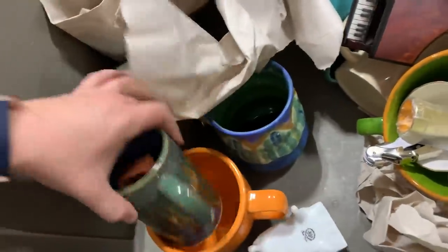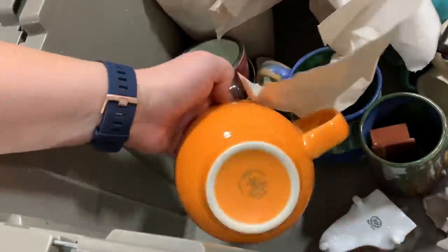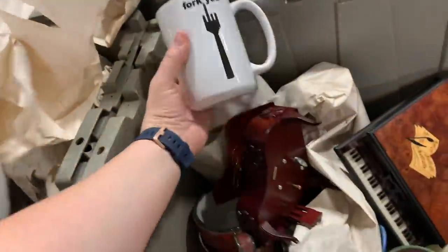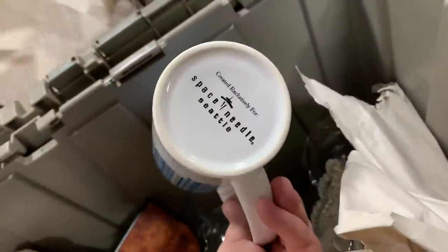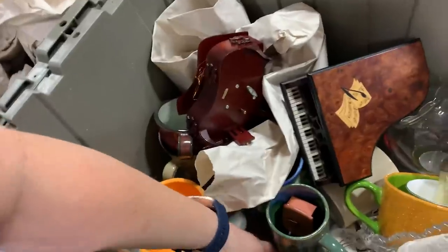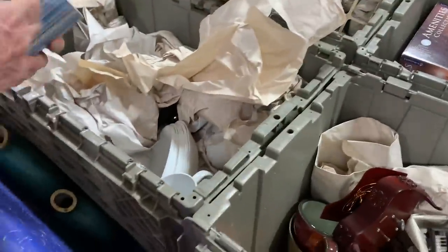Now what in the heck? What is this? There's so many people. Fork you. No, fork you. I don't like to use bad language. Oh, a little Space Needle exclusive. Wow. Yeah, Space Needle exclusive. Well, I want to switch spots now? Yeah. Okay. Great. Well, my turn.